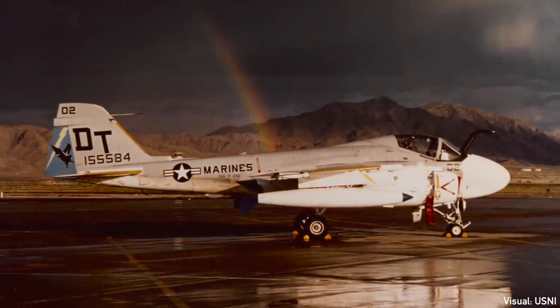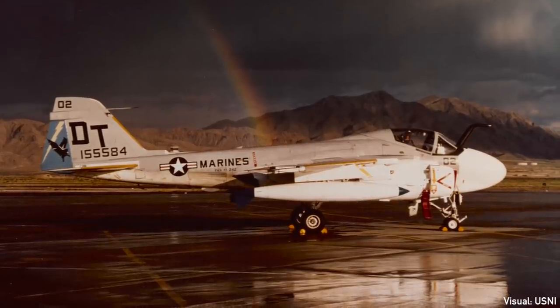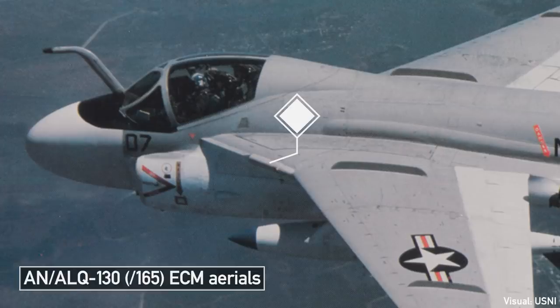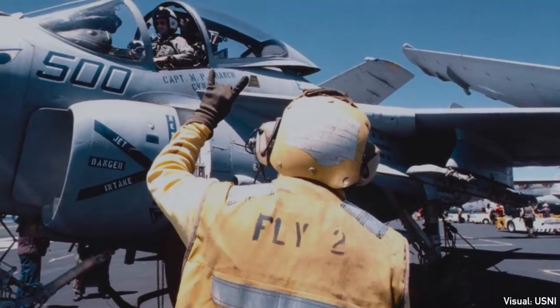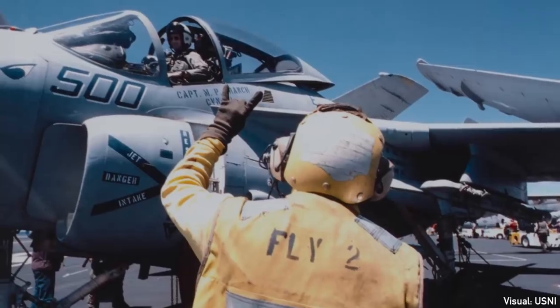AN-APQ-148 multimode radar and an improved AN-ASQ-133 computing suite. The deceptive radar jammer moves to the wing route instead of the boom location. The wing fence moves inboard of the inboard pylon rather than being outboard of it. And there is also a relief tube for each crew member, just so you know. The A-6E drops TRIM and came in three variants, Canes, TRAM, and TRAM DRS.